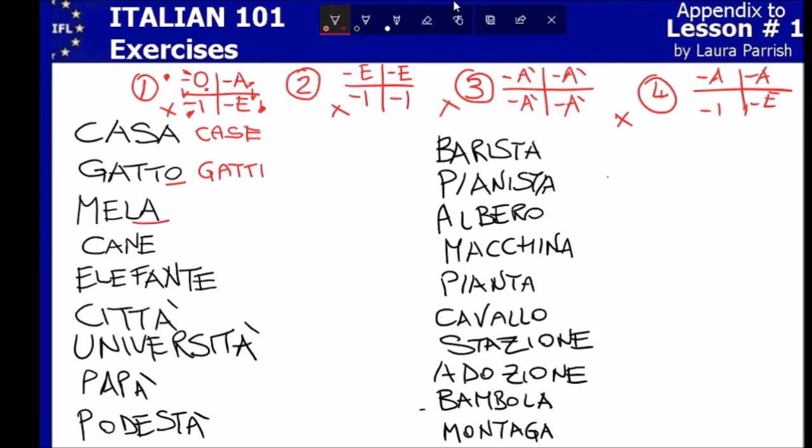Then now you have mela. Mela, you see, ends in A, okay, belongs to this group. You know that it's feminine singular because it's here. To make it plural, you're going to go down here and it's going to become mele. The plural of mela is mele.